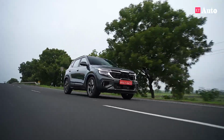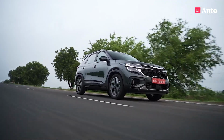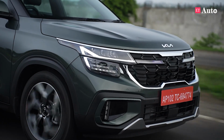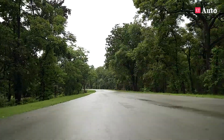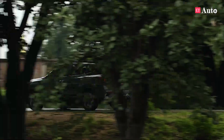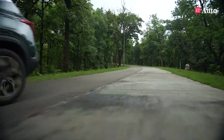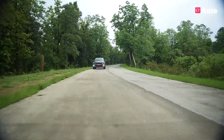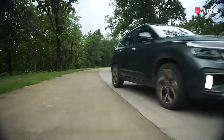Along with the turbo petrol option, the Seltos facelift also gets a 1.5 litre naturally aspirated petrol engine that produces 115 horsepower. It is mated to a 6-speed manual or a CVT gearbox. It also gets a 1.5 litre diesel engine producing 116 horsepower and 250 Newton meters of torque. It gets either a 6-speed IMT or a 6-speed torque converter automatic gearbox.